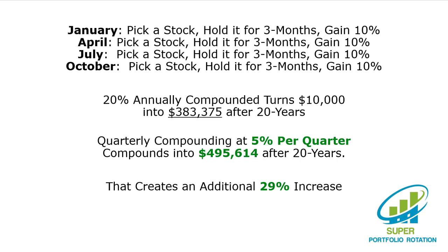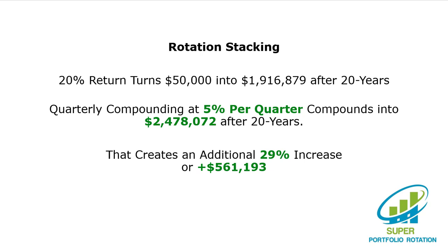So even if you don't make a 30% annual return, you can still rotation stack it. And that's still going to create the quarterly compounding, or some type of that rotation stacking where you're compounding on a much more efficient basis. So like I said, we're going to invest in math. All right, and this is what this does. You invest in math. 20% on a $50,000 investment turns into $1.9 million after 20 years.